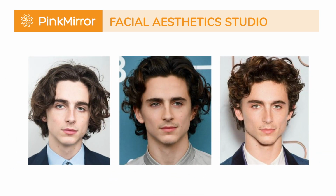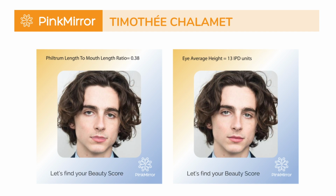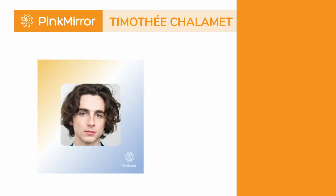Today, we are venturing into the captivating world of Timothée Chalamet, the actor who's charmed audiences worldwide with his blend of masculine and feminine features. We begin by spotlighting his philtrum length to mouth length ratio, a feature that exudes masculinity. Yet, in a fascinating twist, Chalamet also captivates us with his eye height, a trait often linked to femininity.